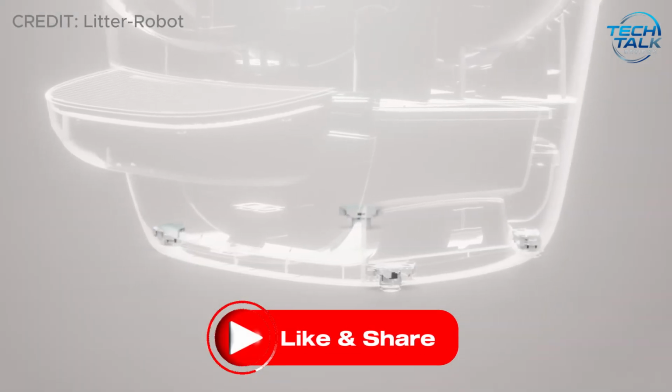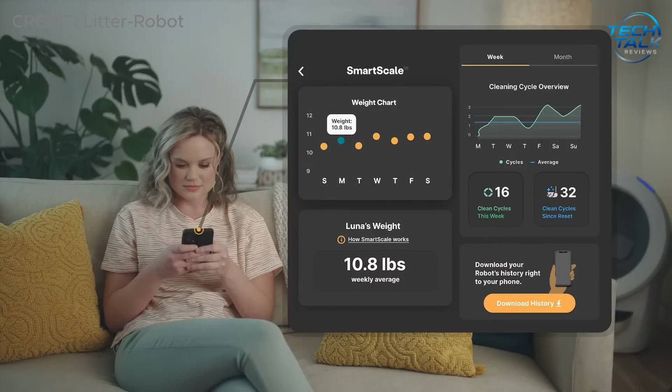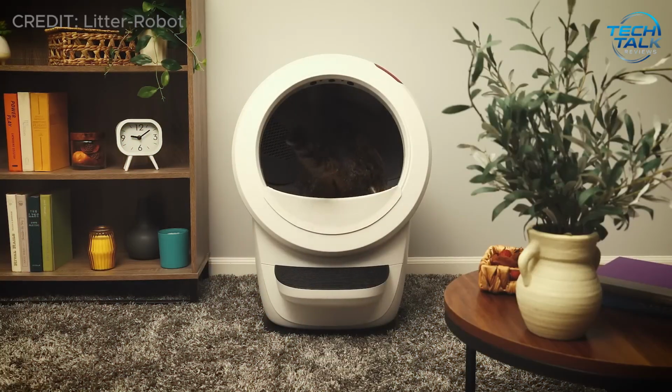It supports up to 4 cats and saves 50% on litter per user reviews. Compatible with smart home systems, it's a low-maintenance solution for a fresher home. Say goodbye to scooping.